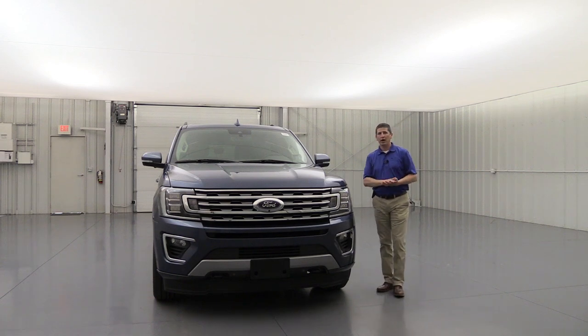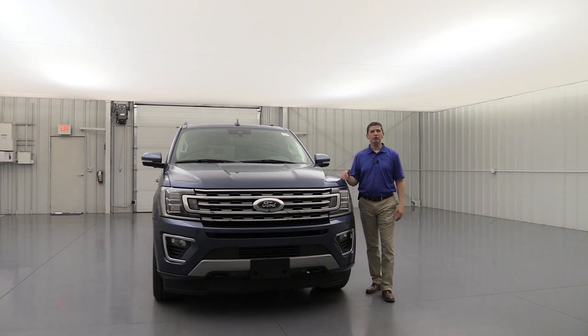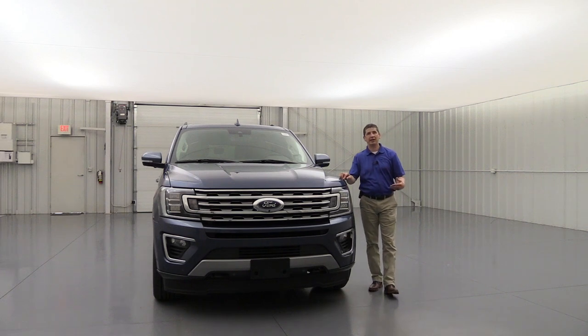Now here on the front, let's talk about fuel economy for a second. Your two-wheel drive regular length are going to get you about 17 miles per gallon in the city and about 24 miles per gallon on the highway. And then your two-wheel drive extended length will get you about 17 in the city and about 23 miles per gallon on the highway.